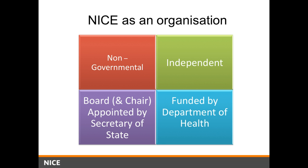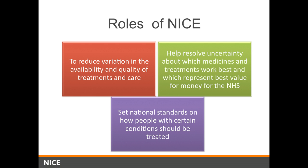As an organization, NICE can be classified into 4 dimensions. It is a non-governmental agency. It is independent in the way it is governed and the way also it makes decisions. However, it is funded by the Department of Health, which is a department of the UK government. It has a board of 10 non-executive members and a chair who is appointed by the Secretary of State, and it also includes executive members of NICE and the chief executive.